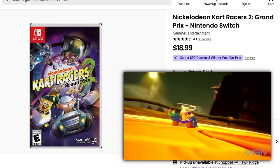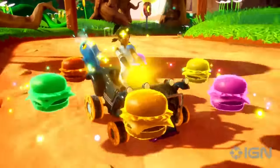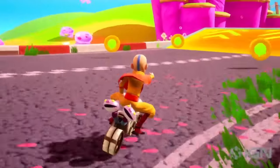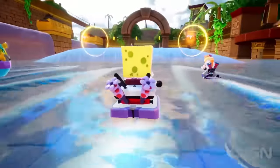I don't know why I put Nickelodeon Kart Racers 3 in here. I can never recommend a kart racing game when there's Mario Kart 8, but if you just have a kart fanatic in your house that loves kart games and they're sick of Mario Kart, this game isn't bad.